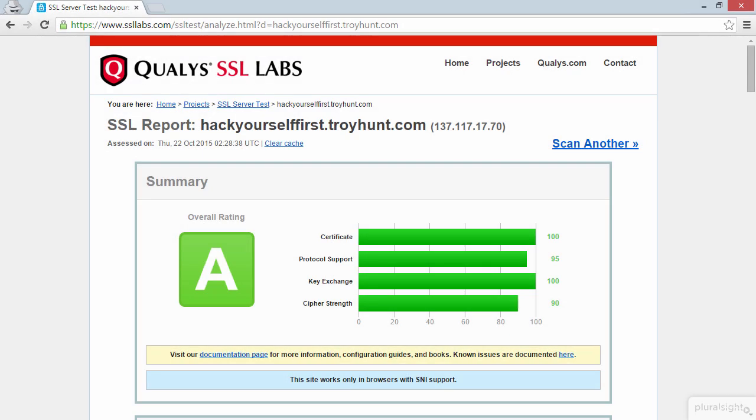Okay, here we go. Qualys has come back and given this site an A grade. Now that might seem a bit odd for a site that's deliberately designed to be vulnerable, but the reason that the Hack Yourself First site gets an A grade is that it's running on Azure websites, in particular their platform as a service offering. What that means, if you think back to the first module where I compared infrastructure as a service and platform as a service, is that Microsoft is managing the middleware. So they're actually managing the SSL implementation for me, and clearly they've done a good job. That's why I have an A grade.